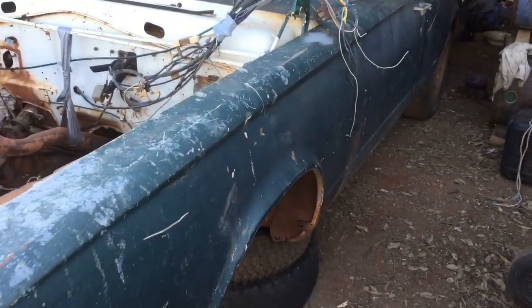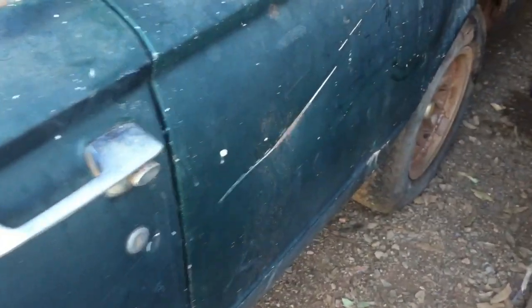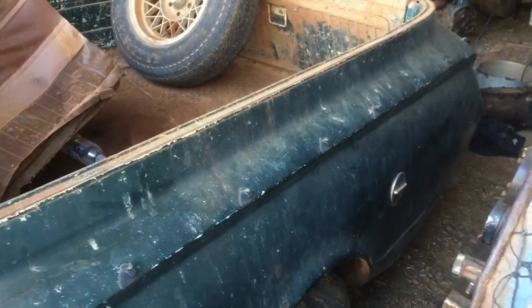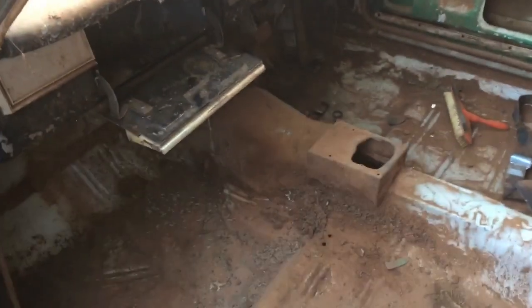Look at that on the left side of it. It's a great thing. The body's solid as. It's very straight. It's only got a couple of little rubs here and there. Very little rust. It's going to be a great thing once again. I'd hate to see it painted and restored. I'd love to see it just brought back to what it was. To see it in all its glory would have been amazing.